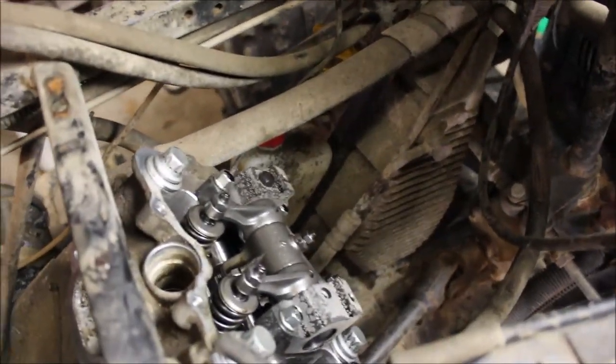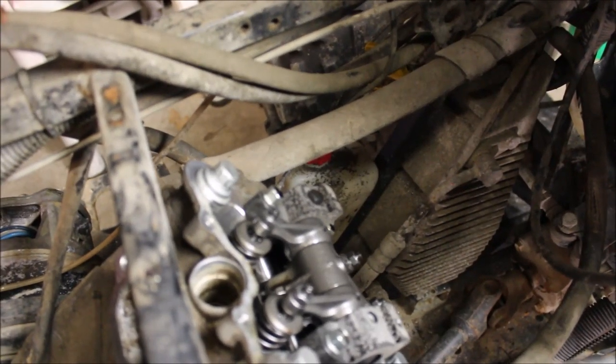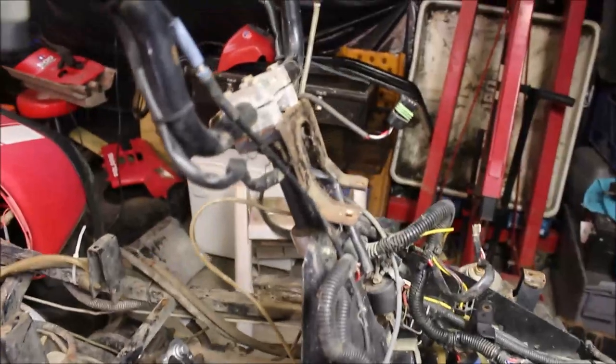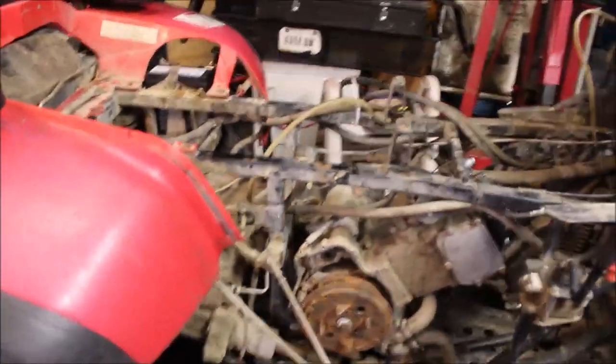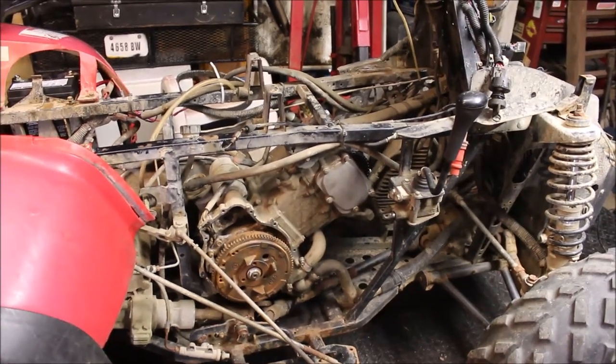I'll put the rocker cover back on. I just took it off because I wanted to see if there's anything nasty going on there, but I also found a rat's nest up by the headlight. I took that all apart. I'm inspecting my wires. Other than that, this thing should clean up pretty good. I'm hoping it will run good when I do get the engine cleaned out.